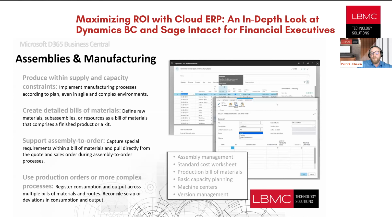So you can produce with supply and capacity constraints. What that means is that if I don't have enough inventory, the system is going to enforce rules around procurement. You can implement manufacturing processes according to a plan, and you can even be agile within that by creating business rules and even leveraging Power Automate to create business logic associated with those.